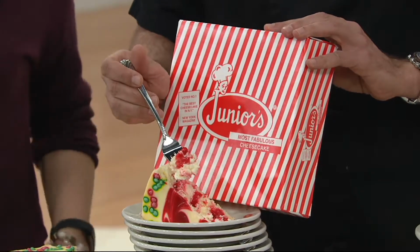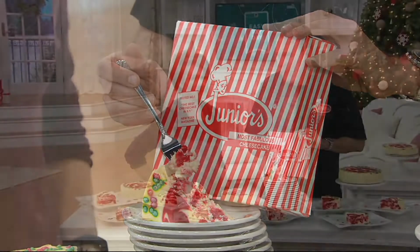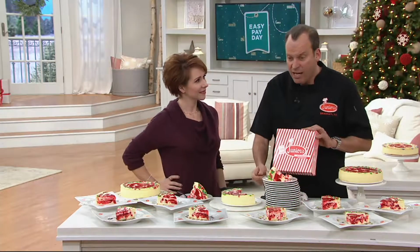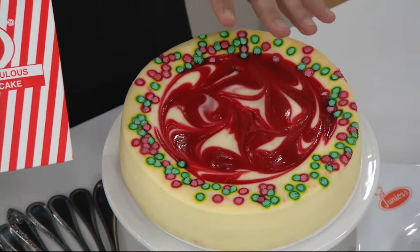But imagine you walk into someone's home on Christmas Eve, and instead of bringing the traditional bottle of wine or something else, you walk in with a Junior's cheesecake that not only is a cake and dessert, but it looks like the holiday. It does. So it's not like you just got him a cheesecake. You got him a cheesecake that says Merry Christmas on it. You walk in with this, so it takes on a whole new meaning.